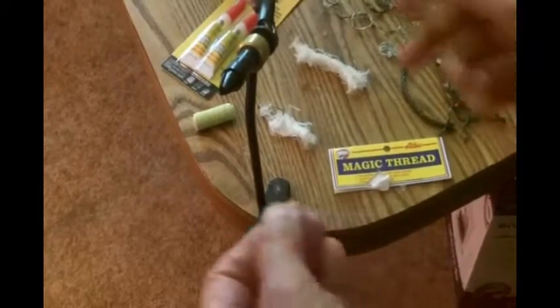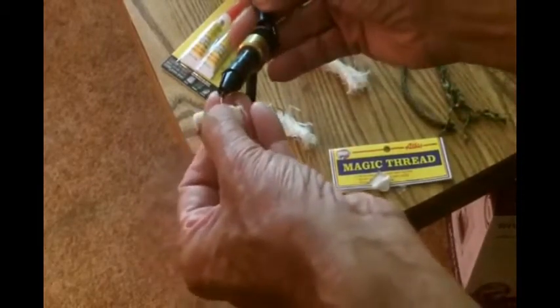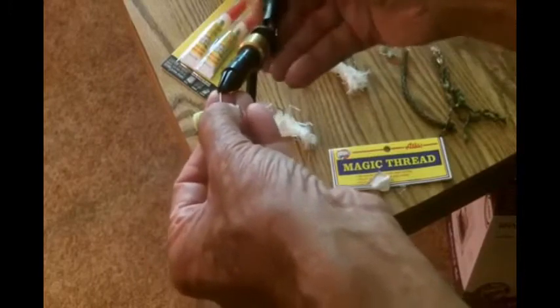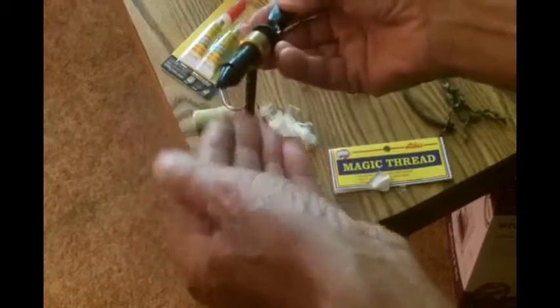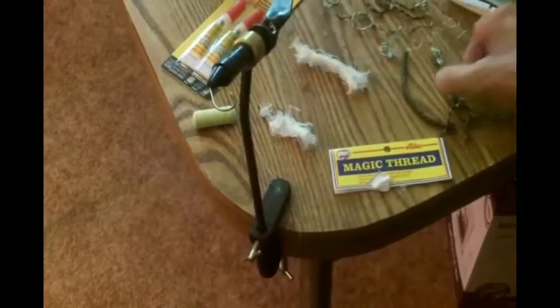Alright, we got a hook in the mouth of the vise. I'm just putting the eye of the hook in the vise to hold it, because I don't want the glue getting in the eye of the hook. Okay. Now we just got to wrap some of this around there.